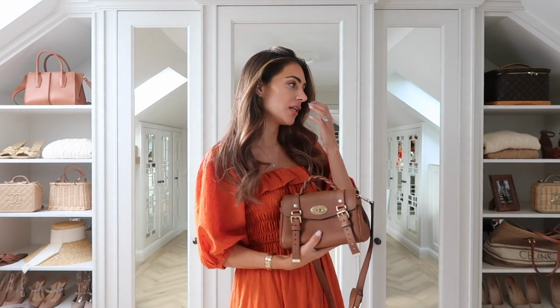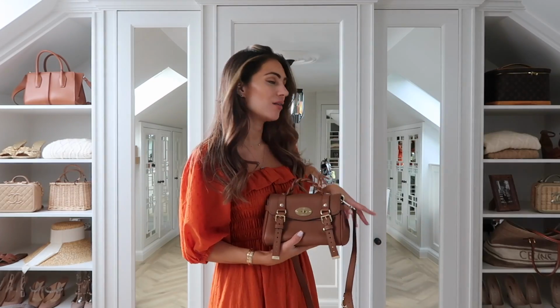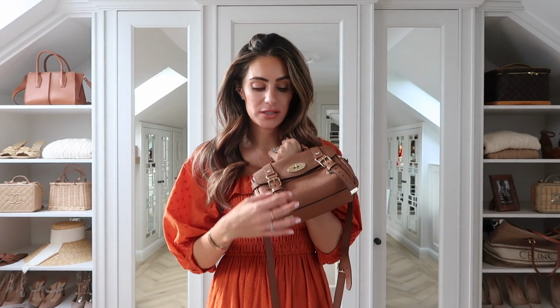So I definitely find I'll reach for my Carolina Herrera crossbody bag instead of this one if I want a smaller, richer toned handbag, if that makes sense. But this is a great handbag for fitting things in as well. It's got such great storage capacity, and crossbody, top handle, always a win.